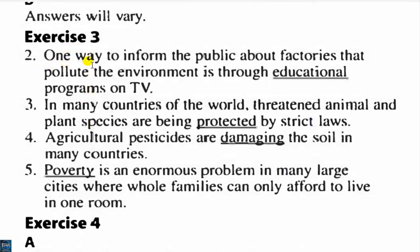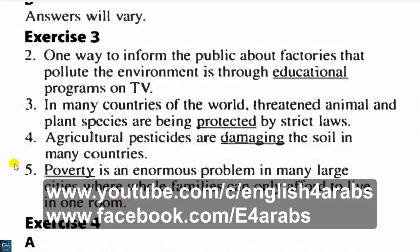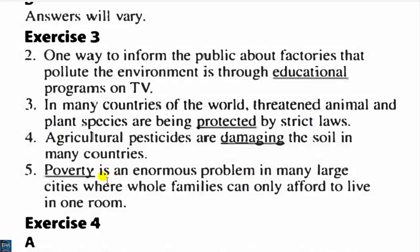Exercise 3. 1. One way to inform the public about factories that pollute the environment is through educational programs on television. 2. Educational. 3. In many countries of the world, threatened animals and plant species are being protected by strict laws. Protected. 4. Agricultural pesticides are damaging the soil in many countries. Damaging. 5. Poverty is an enormous problem in many large cities where whole families can only afford to live in one room. Poverty.